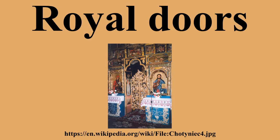The curtain is usually more plainly decorated. Alternatively, a sliding panel depicting Christ the Great High Priest may take the place of the doors and curtain, and certain churches may have no physical barrier at all. Only the higher clergy are permitted to go through the holy doors, and even they may only pass through them when it is prescribed by the liturgical rubrics.